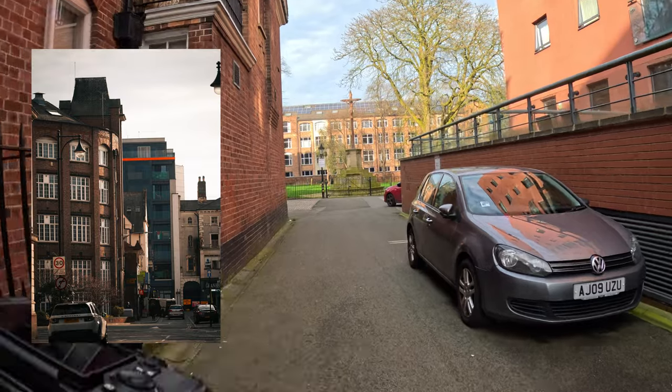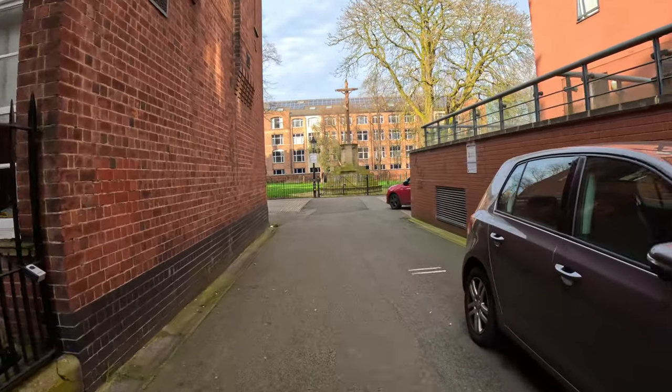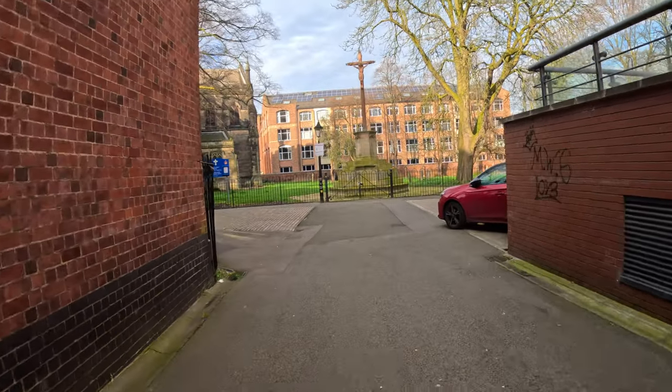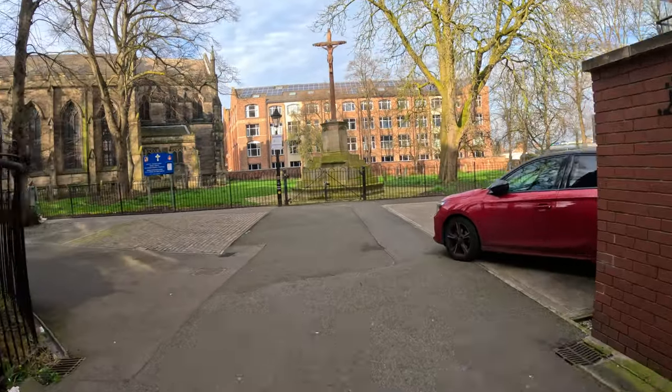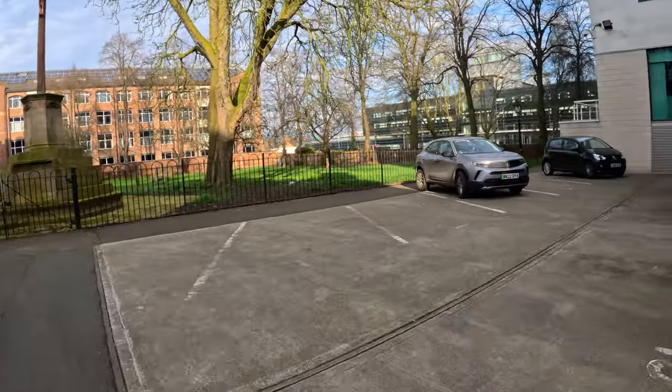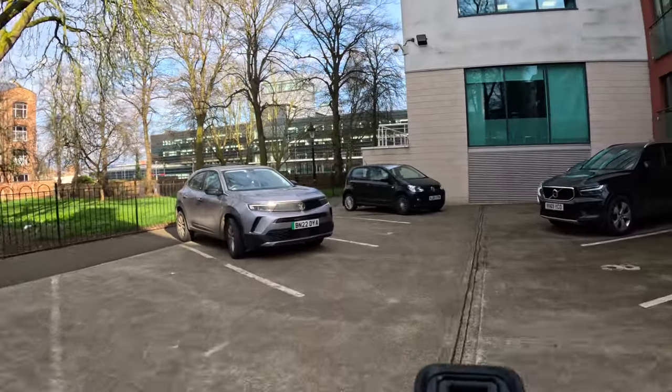If I had an ND filter, I could have lowered the shutter speed, and then as the bus was going past or something like that, it would have made it look like it was blurred. It could look quite nice, but unfortunately, I just don't have the capabilities to do that today.